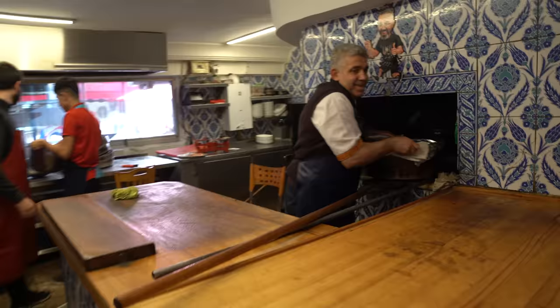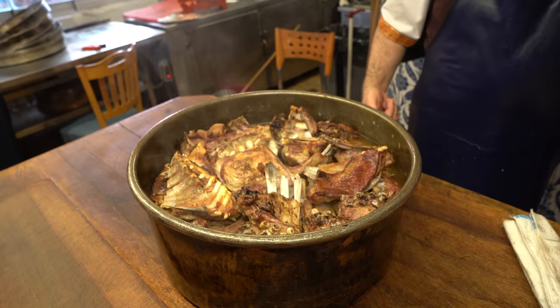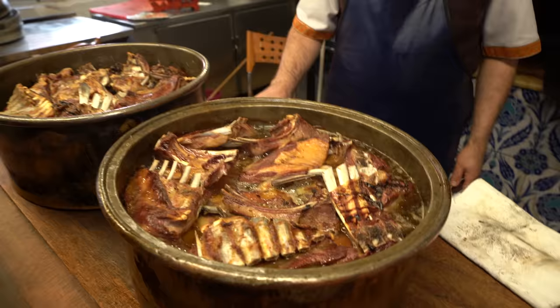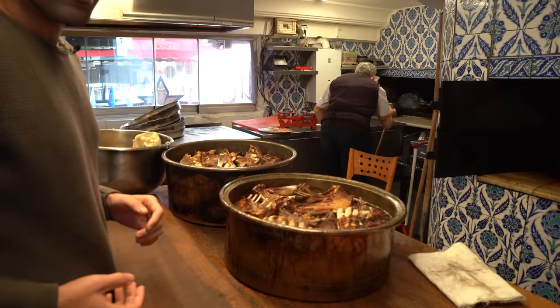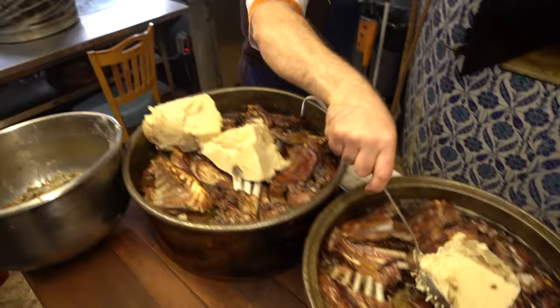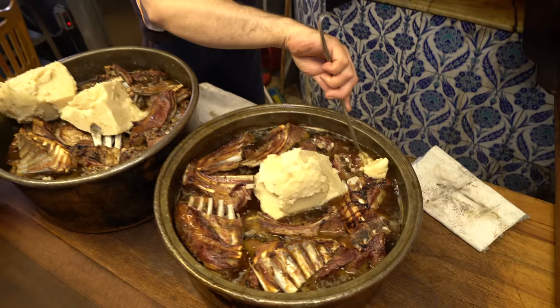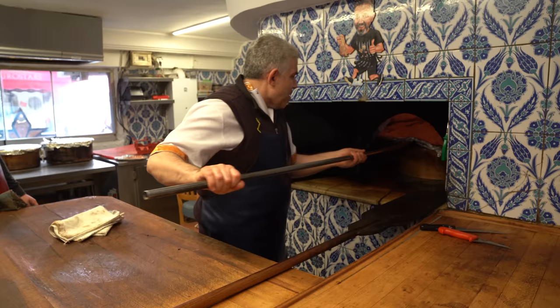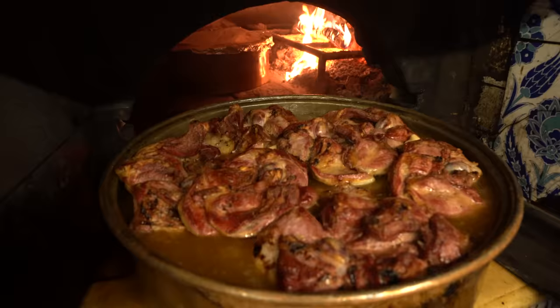The meat is coming now. Can I eat it? Oh, mamma mia! Look! Çok güzel. Yeah, four more. So they make six big copper pots. Ah, so beautiful. Smells so good. I can't wait. Oh, more lard. Oh, wow.